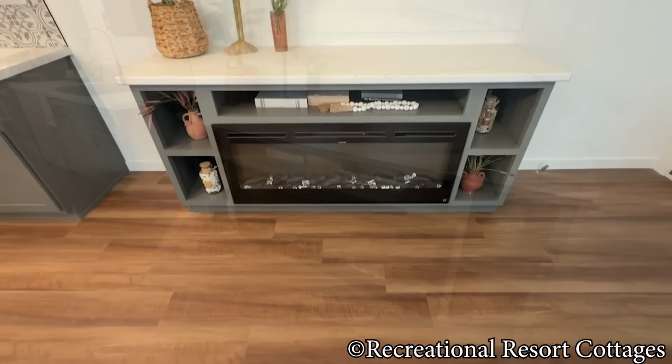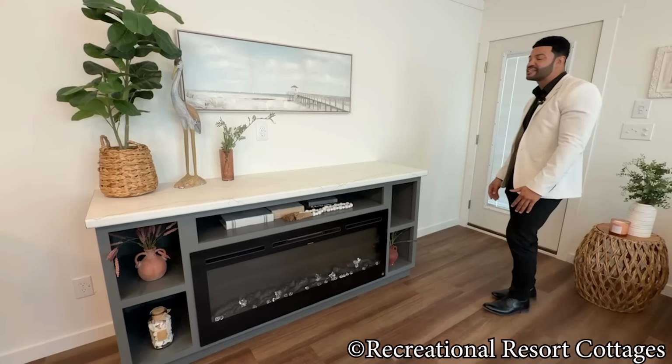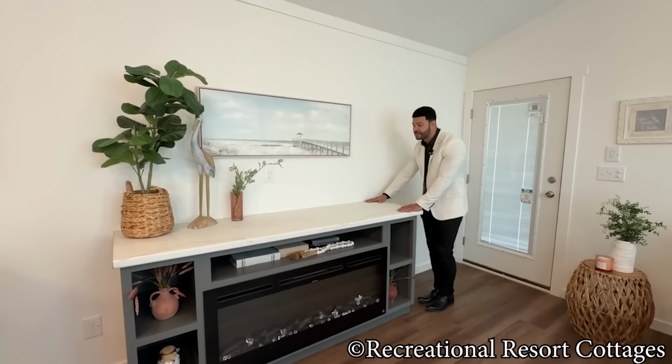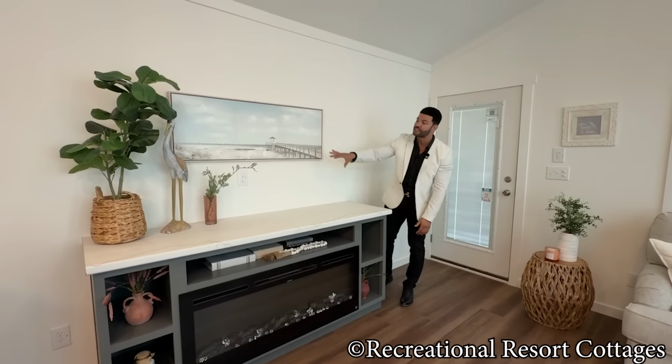You have the additional open cubbies on each side, the large open cubby there in the center, and this thing is huge. So you have all the space here. I mean, tons of depth, so you can put photos here, decor, your TV, you can mount it on the wall.